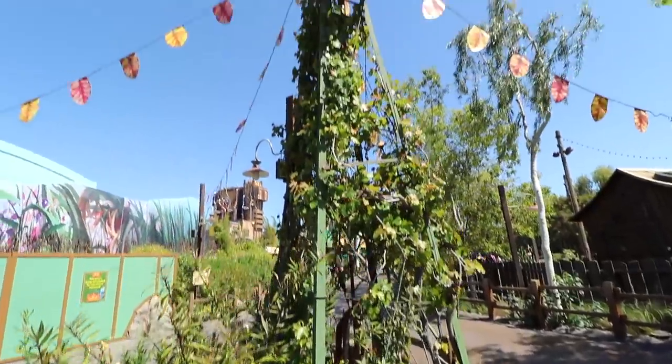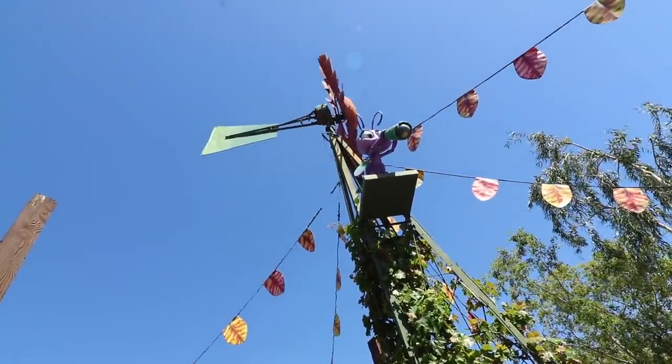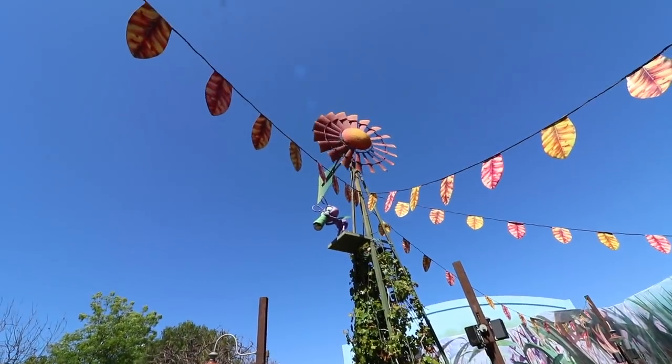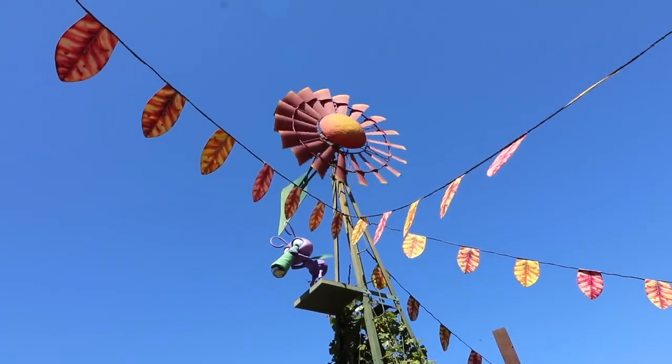But some remnants, like the old windmill, still remain. Look, there's Dot up there on the windmill. And if you look carefully at the windmill, you'll notice that the center of it is basically kind of like an orange. That's because it was all themed together with the orange trees up here on the farm.